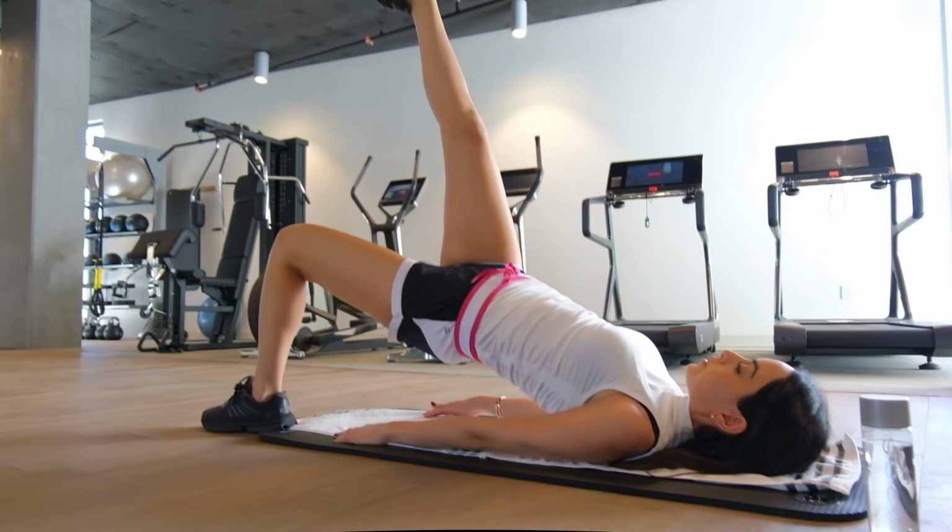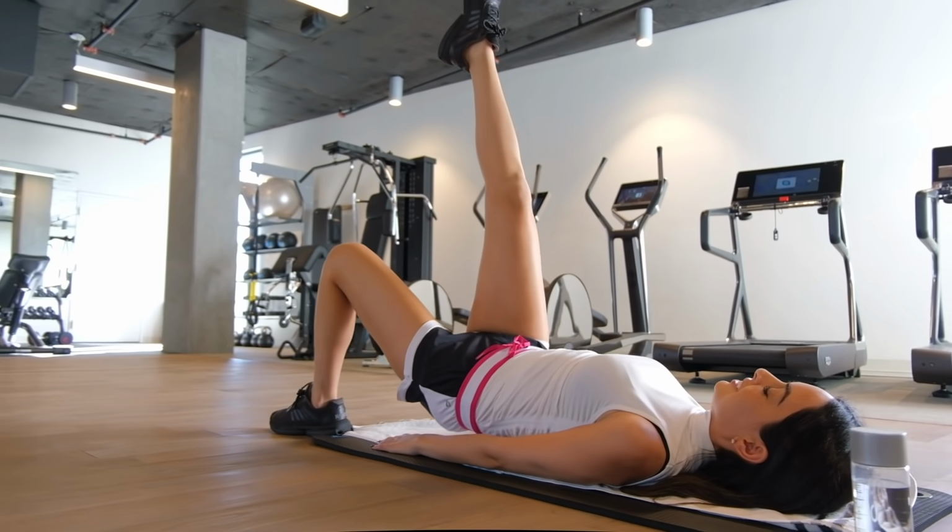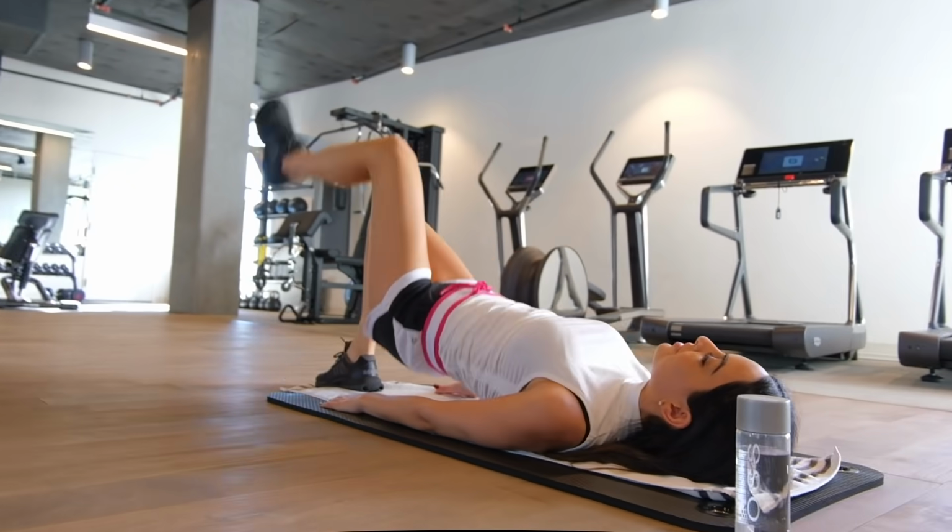Quick disclaimer, I'm not a fitness perfectionist, so don't mind me if my form is a little off. I always just show up and do the best I can.